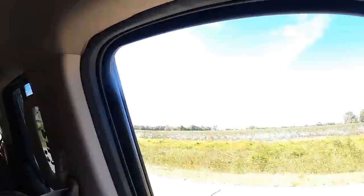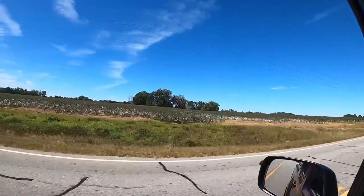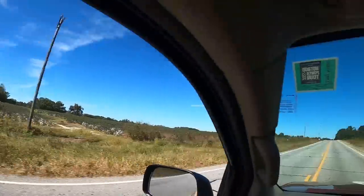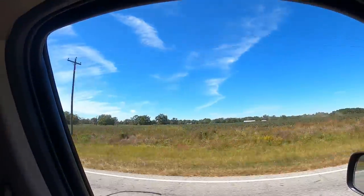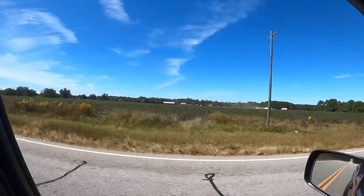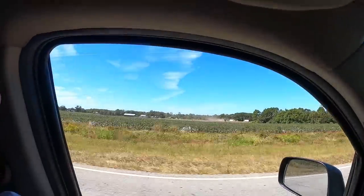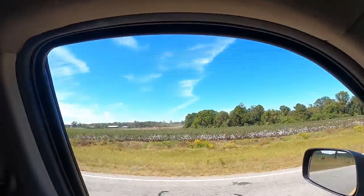Hey guys, if you've never seen a cotton field, that is what cotton looks like. And they're just all over down here. Down here in South Georgia, there's just tons and tons of cotton. And those are trucks out there harvesting the cotton.